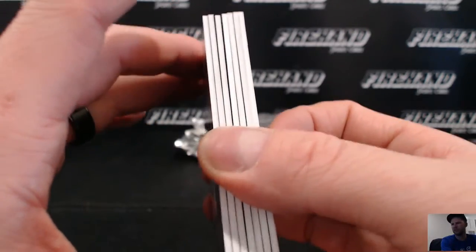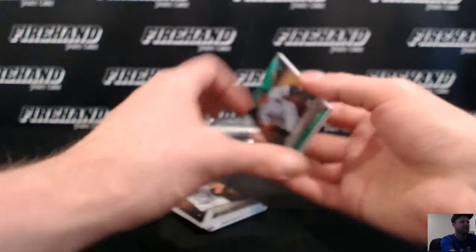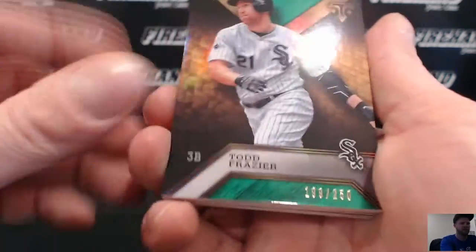Want to trade him? What do you got, Rodney? He's trying to move that card quick. He wants to sell it. He asked me to send him a photo already.